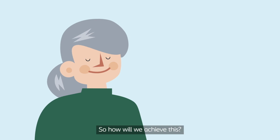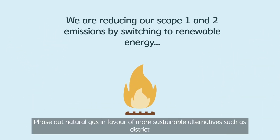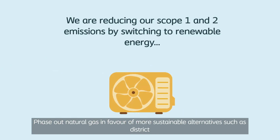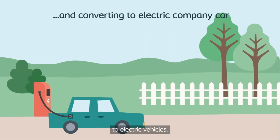So, how will we achieve this? Well, we'll continue to use 100% renewable electricity at our sites, phase out natural gas in favour of more sustainable alternatives such as district heating and heat pumps, and convert all our company cars to electric vehicles.